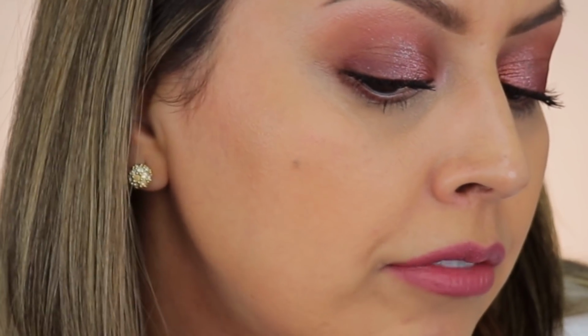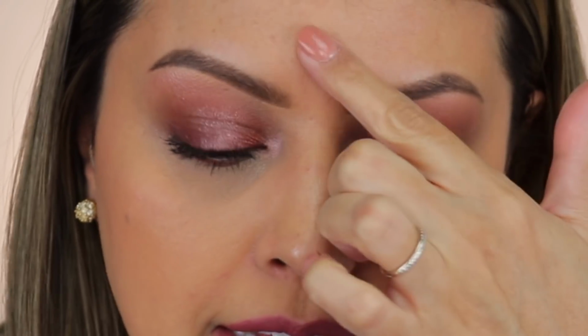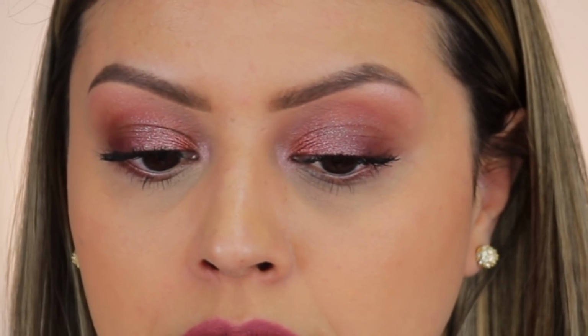As far as the foundation, I don't think I've noticed a big difference. It hasn't made me oily. For the most part, I feel like it has stayed in place. It hasn't settled into my smile lines here. Hasn't accentuated my smile lines, and I don't feel excessively dewy.